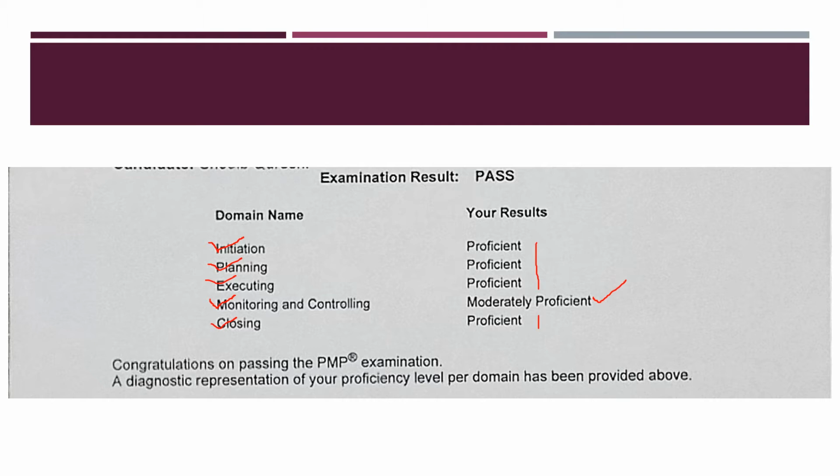Now, of course, there's an ongoing debate, especially because PMI doesn't really tell you how many proficients or how many moderately proficients or how many below proficients you can afford and still pass the exam. There's nothing in black and white here, so that is why there's a lot of debate. A lot of people try to make out how many P's and how many MPs you need to score so that you can afford one or two below proficient as well and still pass the exam. Nobody really knows, but this is how the exam result looks.